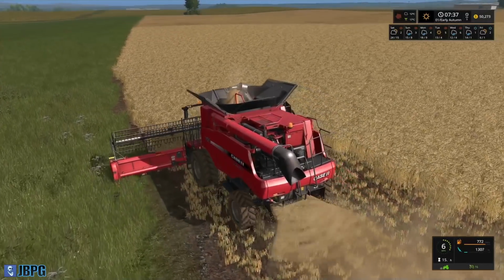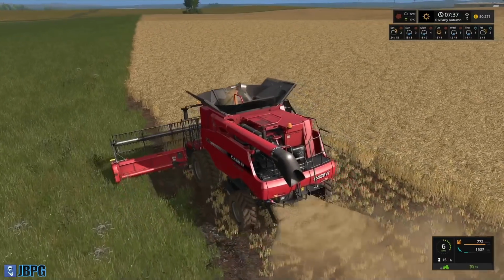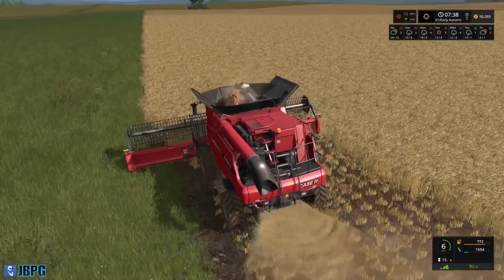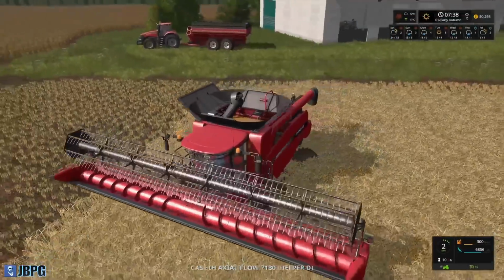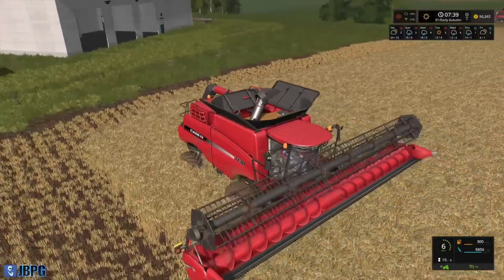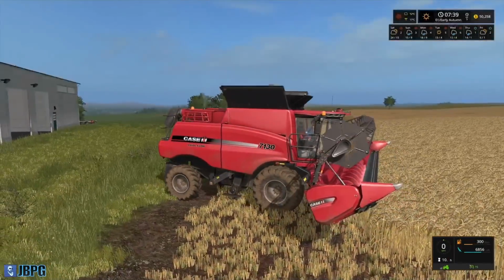Almost there. Okay, so if we straighten up now, there we go. Let's jump into the other combine. Oh, he's turned into the crop. Alright, hope he backs up all the way to the beginning. Just get those wheels out of the crop. There we go.